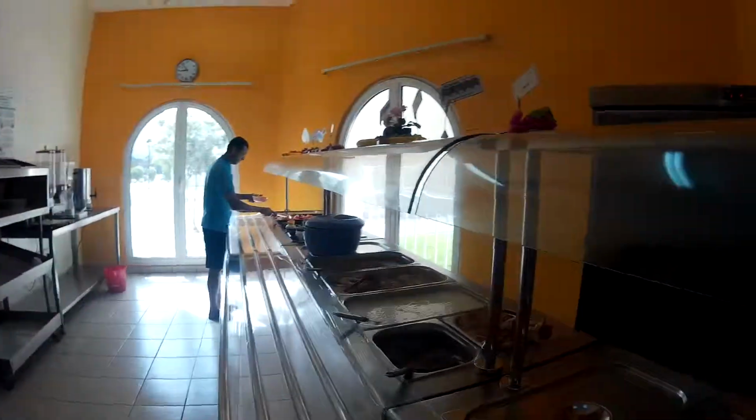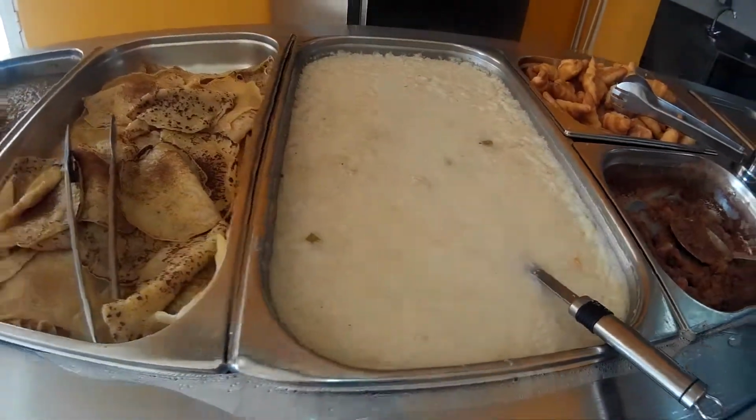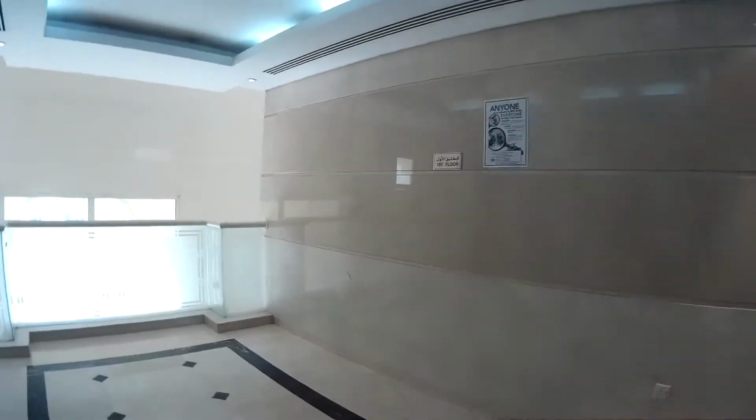One of the good things is that the gym is just adjacent to the cafeteria. So it's nice. I finished the gym workout and I had my breakfast. And now it's time to go to my computer.